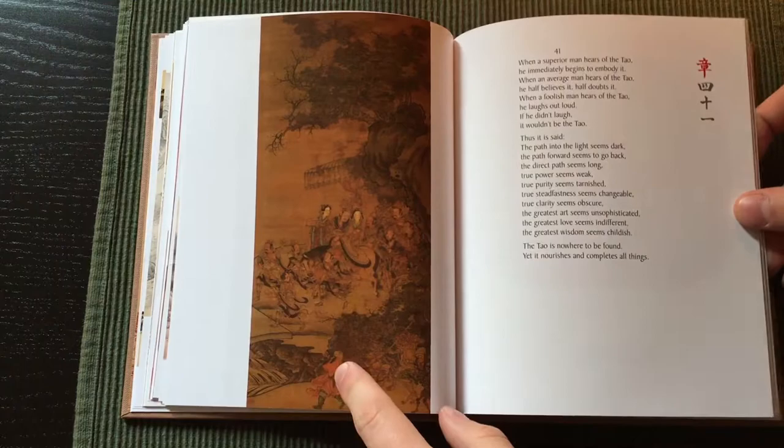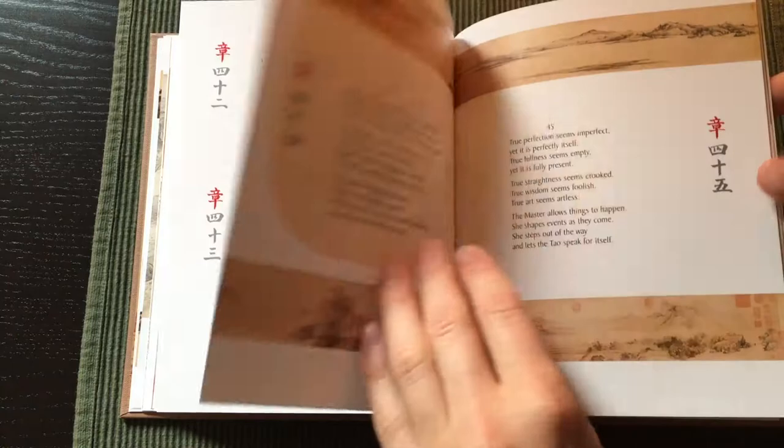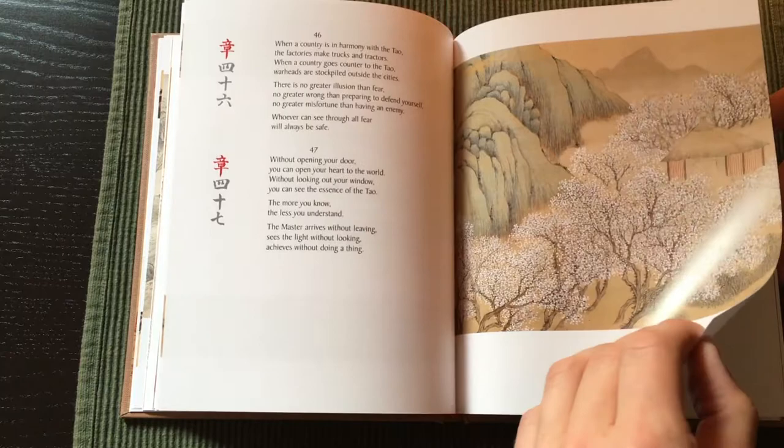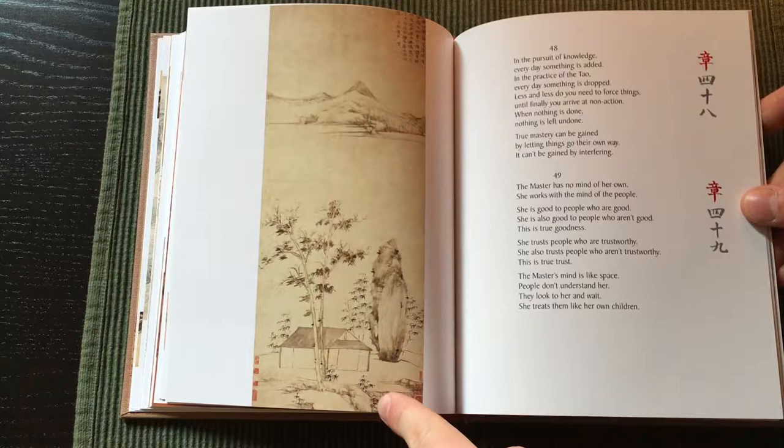I'm just gonna go through the whole book. Because I haven't looked through the illustrations myself fully. So I'm just sitting here and watching them. And I'm sure you are listening to some Chinese music in the background as well.